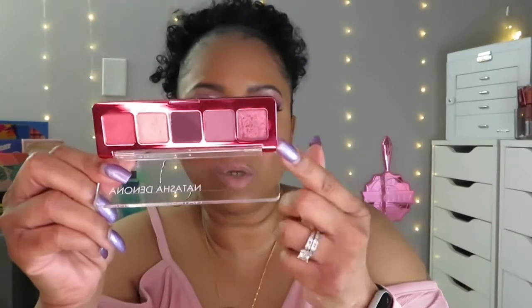The shimmer shades were great as well, but man, these matte shades really stand out because I hardly had to use any in order for them to show up. Awesome. I did have to build up this shimmer shade right here quite a bit, but it still was nice. I used all the colors and they're pretty.